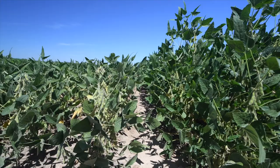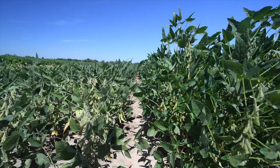Walking the plots, I really haven't seen much of a difference so far this year. There's really no visual difference, but again, the test is going to be at harvest and looking at the yield. So really excited about that. We're working on plans for next year.